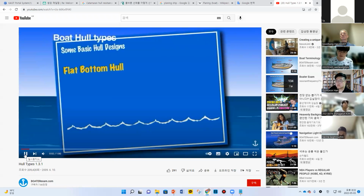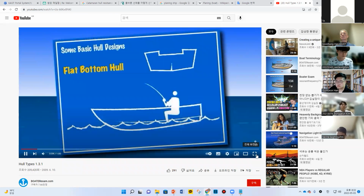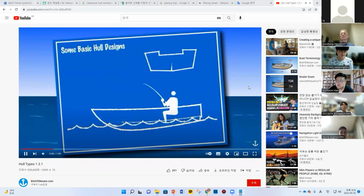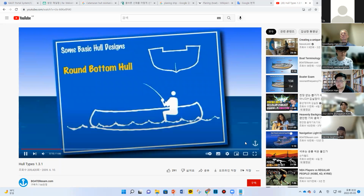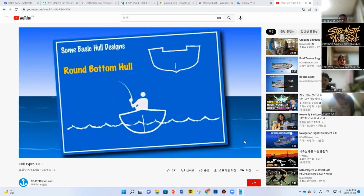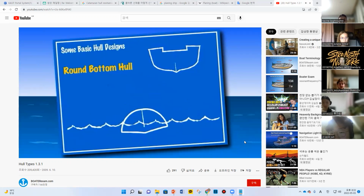Flat bottom boats are generally designed for slow speeds and calm waters are great for fishing. Round bottom boats, like canoes, are designed to move smoothly through the water with little effort. However, boaters need to be cautious when loading, entering, and exiting a round bottom boat. One drawback to the round hull design is that it makes the boat easier to overturn.